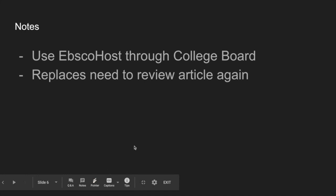Finally, a few notes. You're not in school right now, obviously, so you cannot access the school databases through the library website, but you do have access to Ebscohost through your College Board account. I've shared that with you several times, so make sure that you're using that. If you use the digital portfolio from College Board, you can easily click on Ebscohost. You can also use Google Scholar, but EBSCO will guarantee that you're getting full text of the sources that you search for.